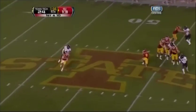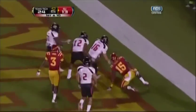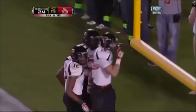Wow. What a bullet. Pressure again. Jantz has to go up. He's throwing deep into the end zone. Has a man, but it's going to be picked off. Cody Davis has his second INT.